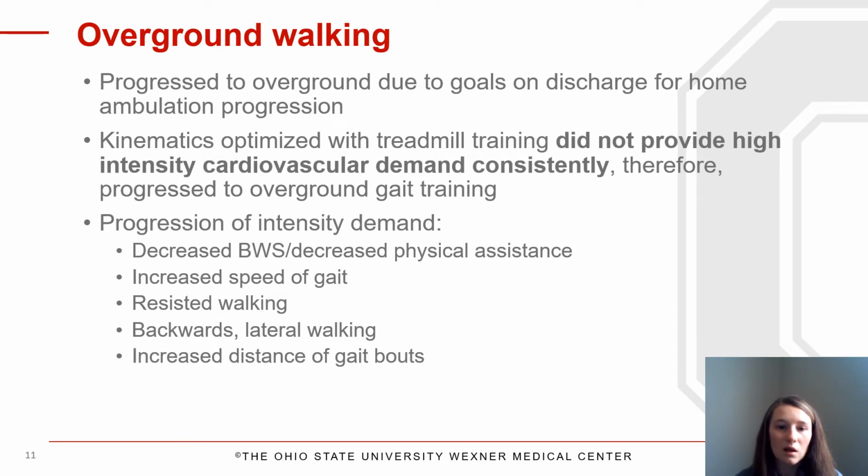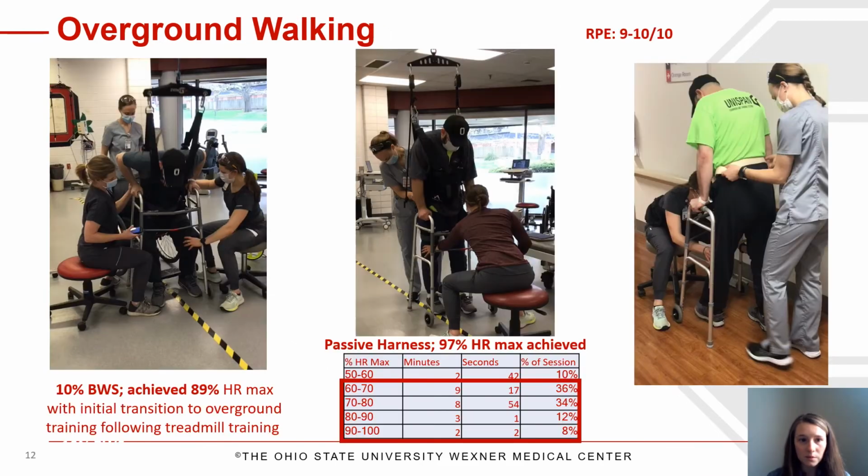We didn't achieve the highest heart rate that we wanted to with treadmill training, even while optimizing kinematics. So when we progressed to overground training, we tried to decrease the body weight support and the physical assistance that he required, added in resisted walking, changing directions, increased the distance of the gait bout and speed of gait in order to continue to challenge intensity in a less structured environment.